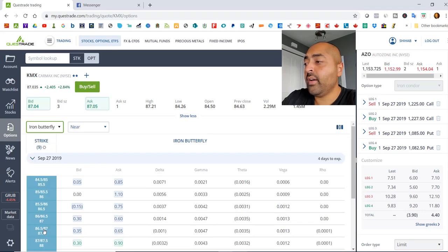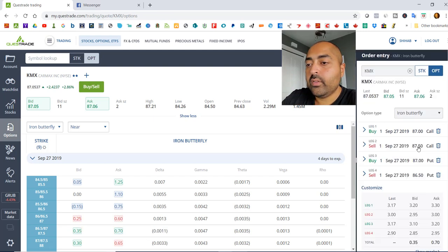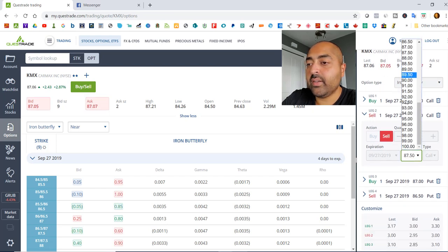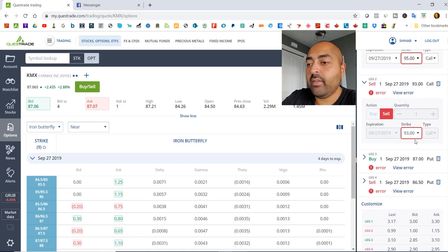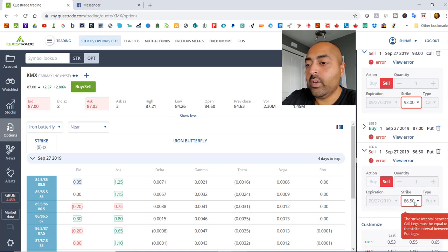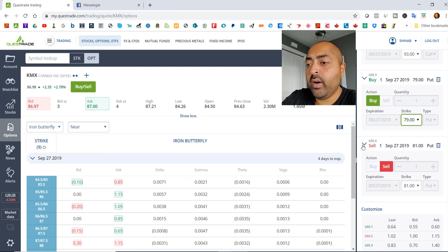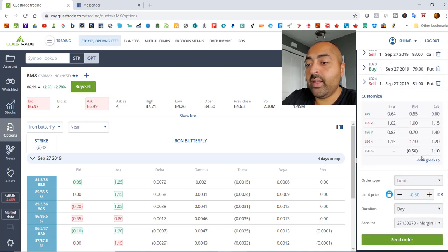CarMax usually moves hard after earnings. So I think we said the expected move is about $6-7. So let's say I add $6 to the 87, then I'll be at 93 instead of 94. Let's add 2 point wide only. So 93 plus 2 is 95, and then 81 and 79. So I'm 2 point wide on each side. Maximum loss is 200 minus the credit.